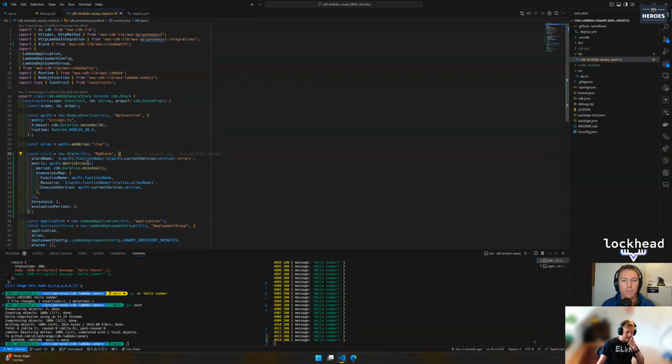So what we have here is an alarm. We give it a hard-coded alarm name because we want to create a unique alarm per Lambda version. Because if we let CDK create the name, it would not recreate the alarm.